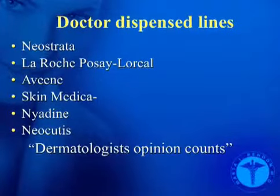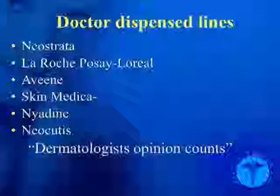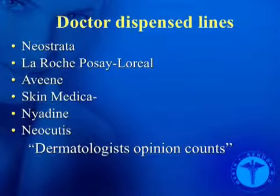Now, doctor dispensed lines, these are the products that you can find in doctors' offices. In general, these products have higher concentrations of the ingredients because, remember, you can go back to the doctor and say, it's too dry, it's irritating me, I'm sensitive, it's itching, it's burning. So these formulations have a little bit stronger glycolic acids, growth factors, a little bit stronger than all the other ones that you would find. And these are medium priced. They're not outrageously expensive, but they are a way of your doctor contributing and being able to manage the skin care and the products that you're going to use. And these are the lines that I dispense in my office, and most of them are being dispensed at doctors' offices now.